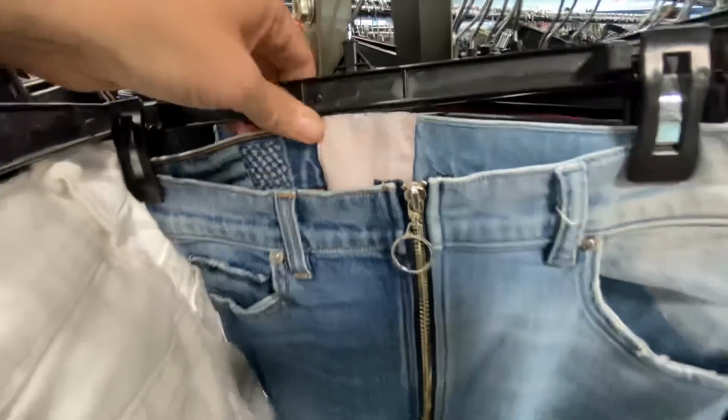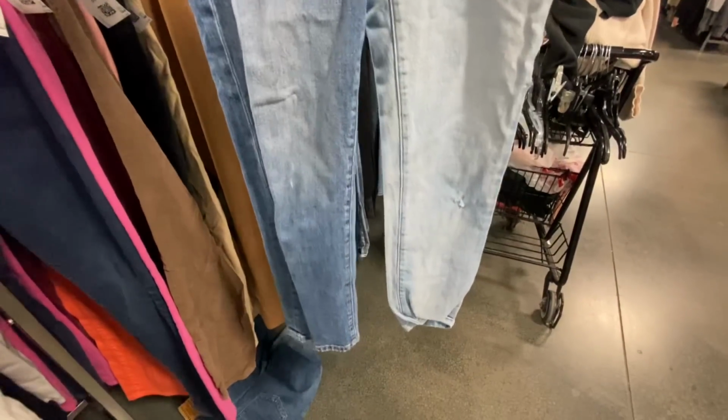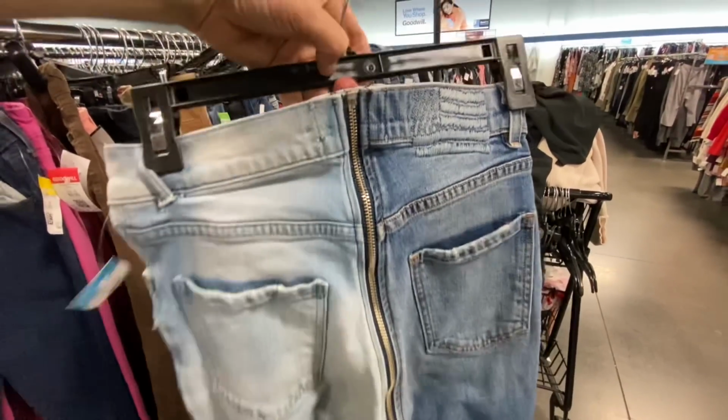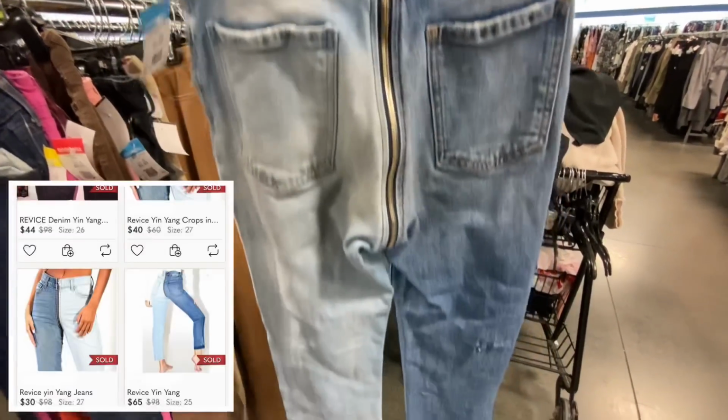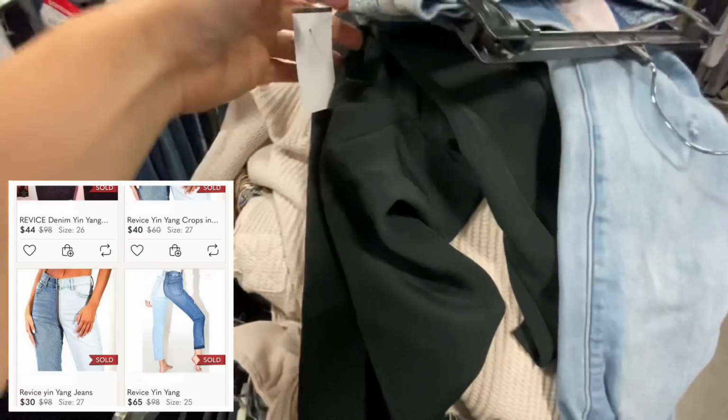Here's a brand that I've only sold once. I think it's pronounced Revice. It's sold on Revolve, and I knew these jeans were funky and fun with the full zip front to back and the two-toned denim. Sure enough, the comps look pretty decent, so I grabbed it.